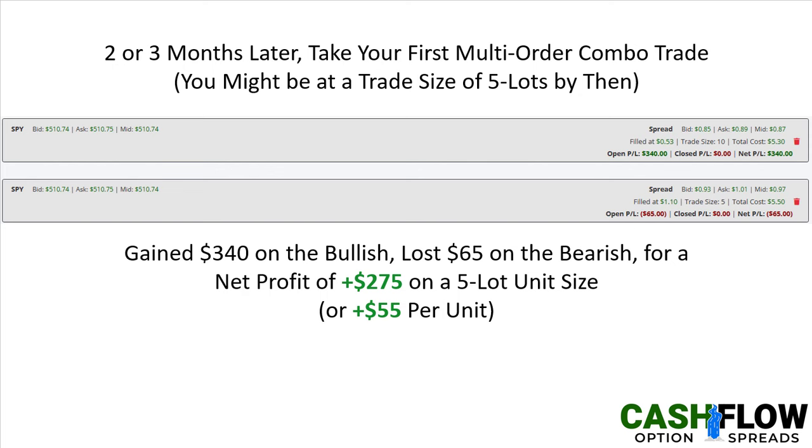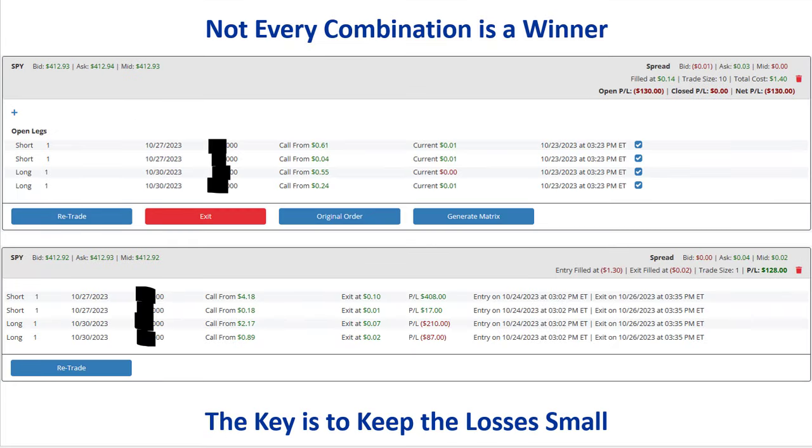So again, we're not looking for very much on a per unit size, but once you get into the larger trade size, now you're starting to get into some pretty decent profits on a weekly basis. So 2 or 3 months down the road, hopefully, you'll be able to start the multi-order process and start experiencing a little bit bigger profits that are available with this.